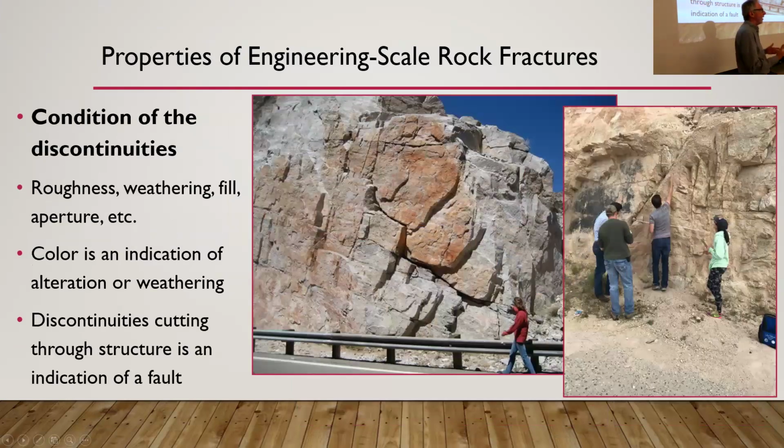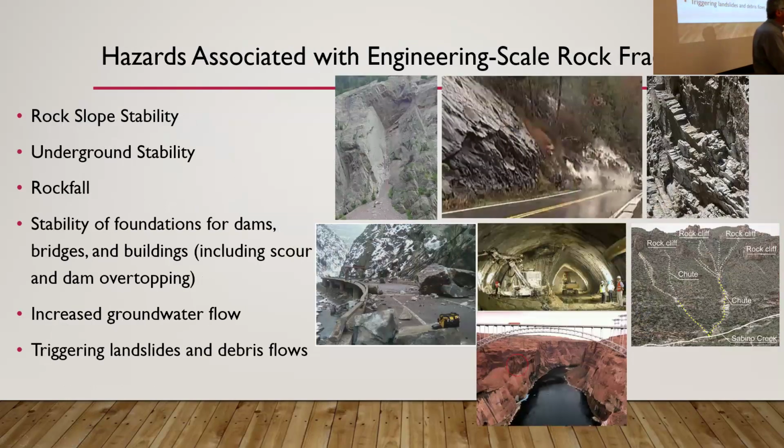And then you have what's in the fracture. So is there alteration? Is there some kind of fill that could make it weaker, or that can make it stronger? Is there roughness? And then another thing I'll come back to is aperture. I look at aperture as kind of the spacing, like how open a fracture is. And for me, aperture, I often use as a measure of degradation of slopes. And so you can even see that here where there's some kind of a block, maybe movement or something like that. These are hazards associated with fractures.